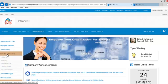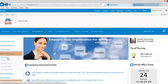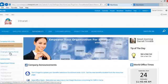And again, that's part of the intranet package that includes a department template, which each of them has a portal and other capabilities such as service request processing, task tracking, document management, and so on already built in to them. Let's take a look at the Employee Services portal.